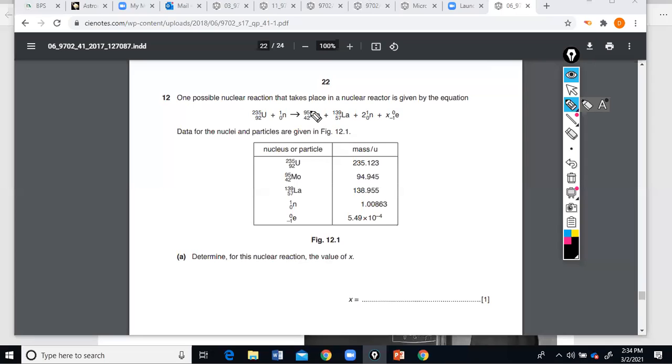Molybdenum with 95 nucleons, 42 of them are protons. Lanthanum with 139 nucleons, 57 of them are protons. We make 2 neutrons, and this is the chain reaction. See how we throw a neutron at uranium and it splits into these? We also get 2 more neutrons. Guess what these are going to do? They're going to crash into more uranium and keep this reaction going. So this is a chain reaction that leads to weaponized uranium.